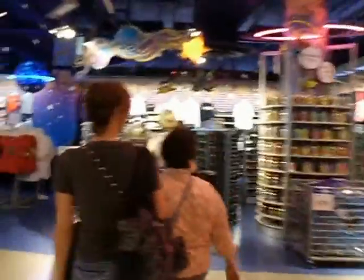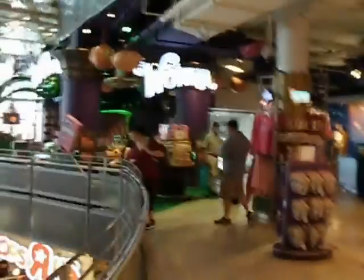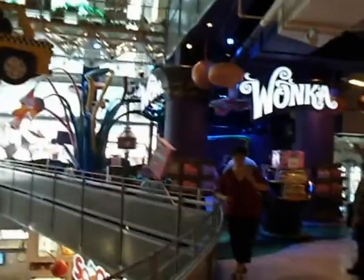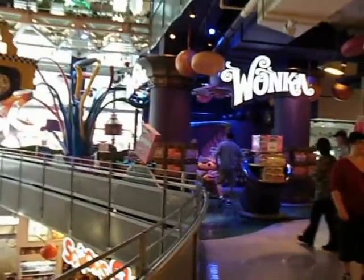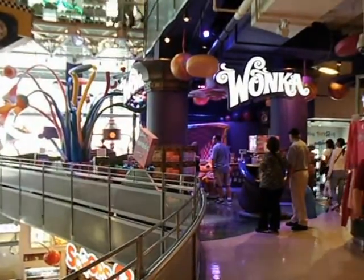A lot more memorabilia right here. Oh, and over here is the Wonka section that has all the Wonka candies. Seen the commercials, they look nice, watched the original movie. Never got the chance to see the revamped version starring Johnny Depp, but I heard it was pretty good. I mean, it's a kid movie, but hey. It looks pretty creative when you're looking at it. Alright, moving on.